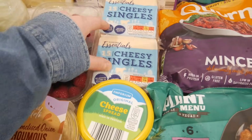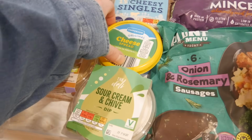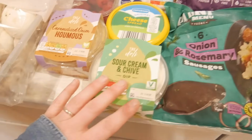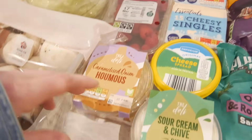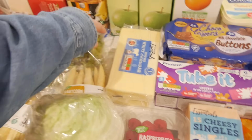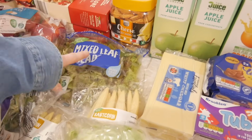A couple of burger cheeses. AJ really liked the dip that we got last week. He was eating that with crackers, so we got another one. Then sour cream and hummus. AJ wanted some raspberries, then just some normal cheese. We've got some crackers for the boys, some lettuce leaves.